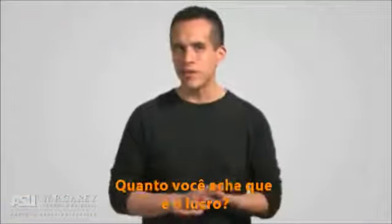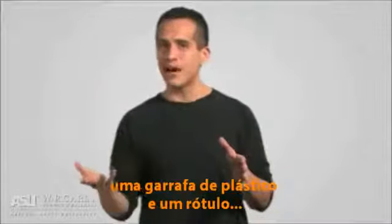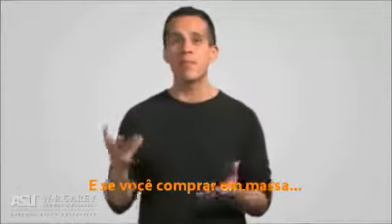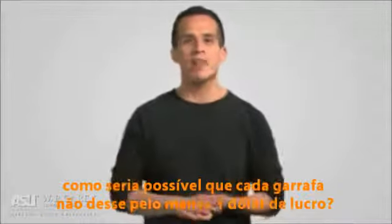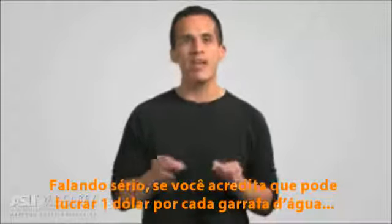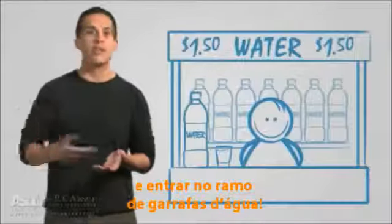How much of that do you think is profit? Nope. Wrong. Wrong again. Not likely. Water, a plastic bottle and a label. That couldn't cost more than 50 cents. And if you buy them in bulk, how could each bottle not give you at least $1 in profit? Seriously. If you think you can make $1 per bottle, you should drop out of college right now and get into the bottled water business.